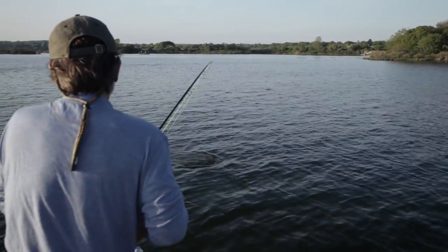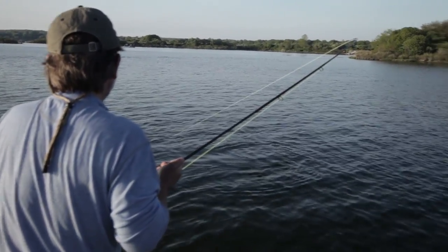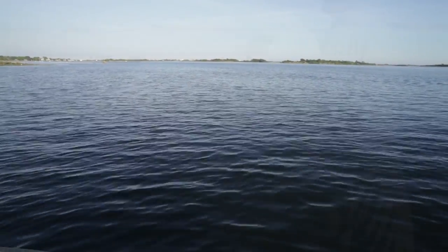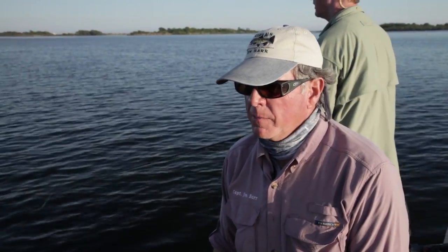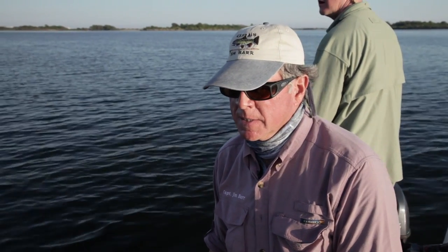The way he's fishing, the way he's fighting you, he could be 11. 11 what? Pounds. Really? Well, these fish have been in here for almost a month now. They have gotten fat. Wish I could see this fish.